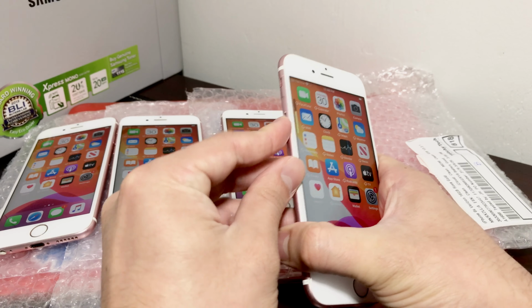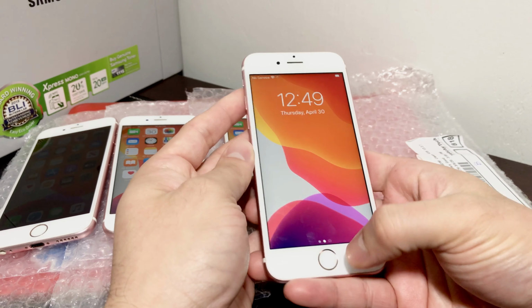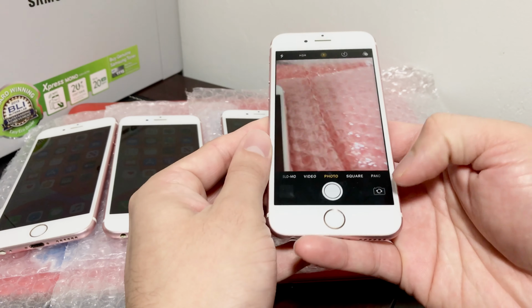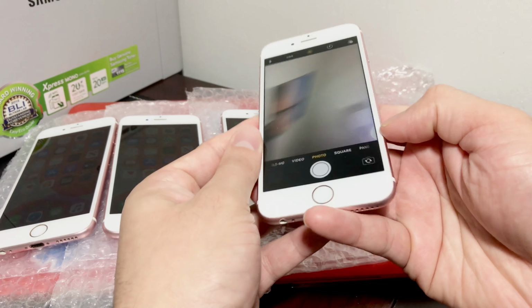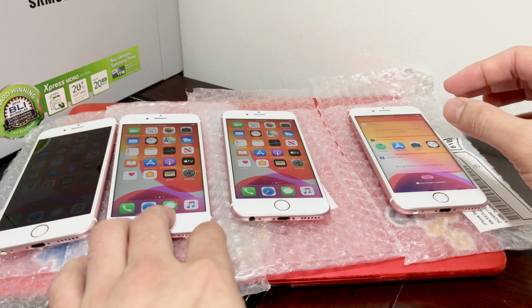Let's check out the volume button. Looks good. Silent button, power button, and then the home button, and then the camera. Rear camera, as you can see, checks out fine. And then the front camera checks out fine as well. So all of these phones, as you saw, work perfectly fine.